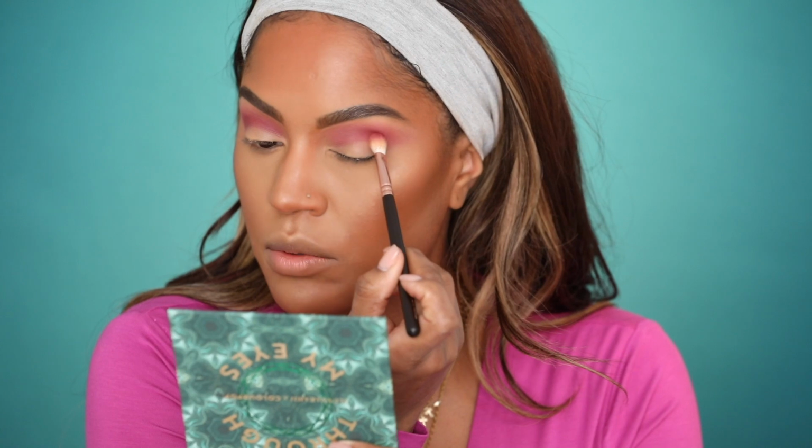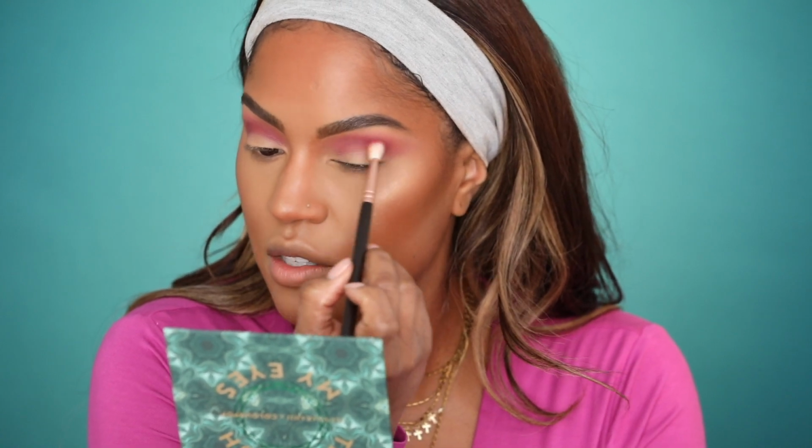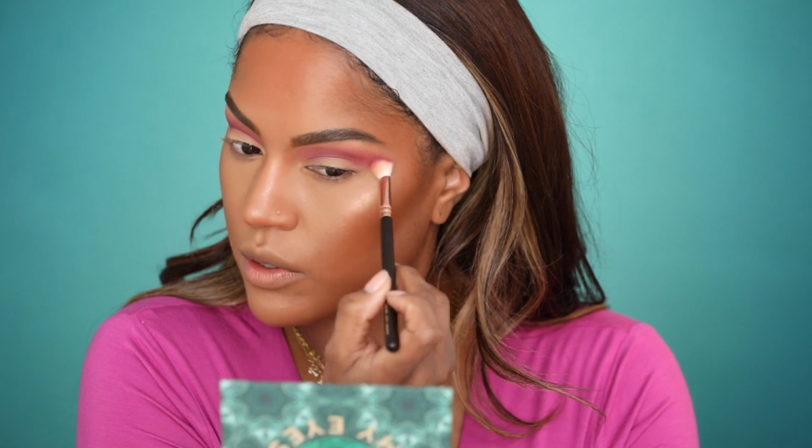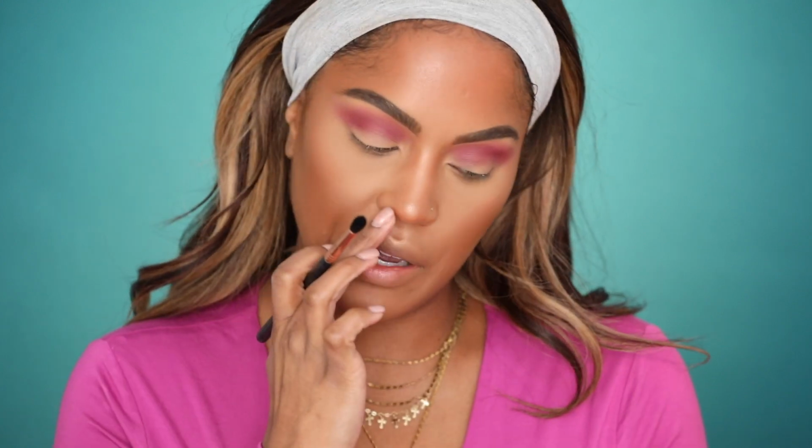Like, look at that. This is why I mess with Colourpop, okay? Because it's affordable and she is pigmented, okay? Look at that. That's how you know pigment is affordable, okay? I'm like debating if I should do a halo eye up in here. I love a good halo eye, you know what I'm saying?